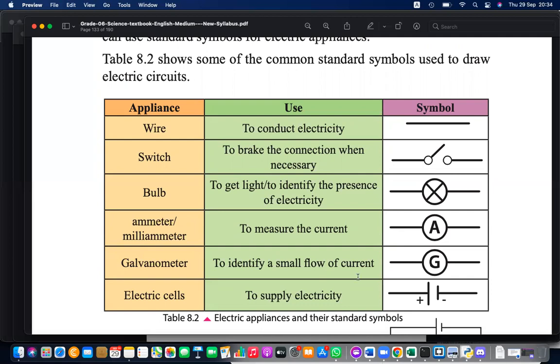And the battery or the electric cells can be displayed using a lengthier line and a short line, two lines. The plus side is the longer one, and the minus side is the shorter one.